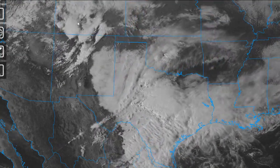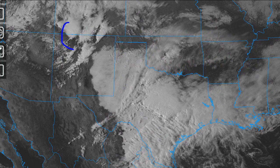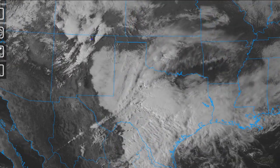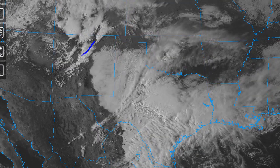And in New Mexico, we've got some good convection along the Colorado-New Mexico border. Likely an upper-level trough working through that area. And I would probably take a closer look at those surface boundaries because there could be something in there. This is kind of indicative of maybe a cold front, maybe hooking up with the stuff down to the south.